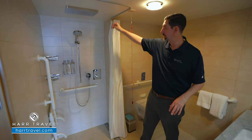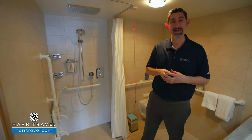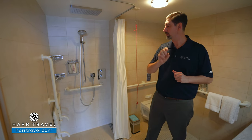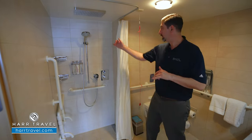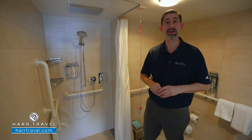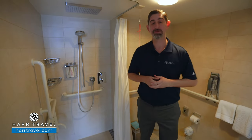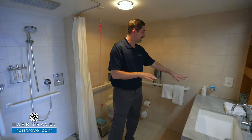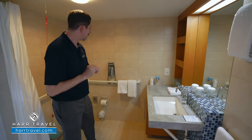You've got a rainfall shower head up above, the adjustable shower wand here, and those highly upgraded Malin and Goetz bath amenities. Now you're gonna have the emergency pull cord. You do have a shower curtain here, and then you're gonna have the pull down seat as well. Now, if you get this down a little bit lower, it's pretty good access for those with accessibility needs. Once again, every person is different, so it's important to understand what's most important to you. Now over on the side here, you're gonna find a nice vanity. You've got storage above and down below. It's got the ability to roll up to that as well.